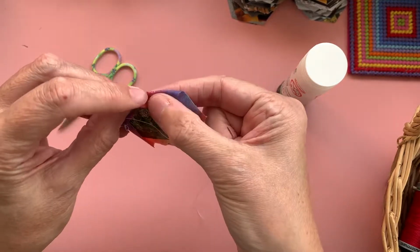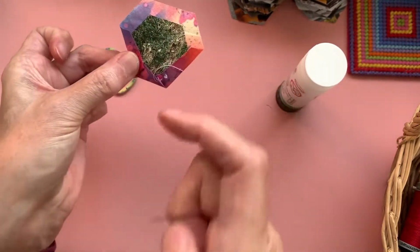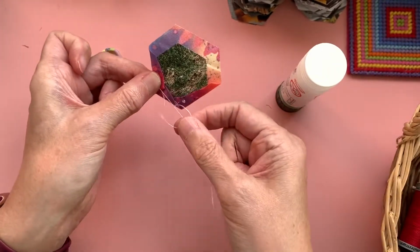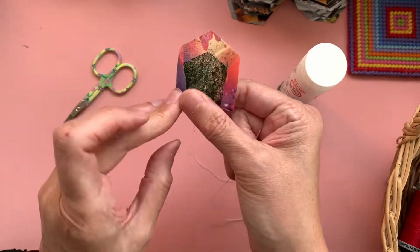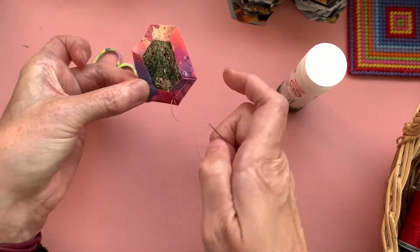So then you fold down your next edge very tightly against your paper patchwork pattern, because the whole point of this is it's got to be very accurate. If you don't have your accurate pieces, then they won't fit together as well as they should.